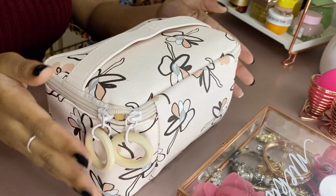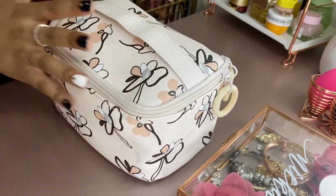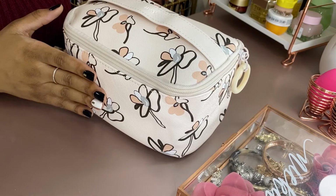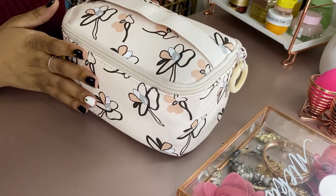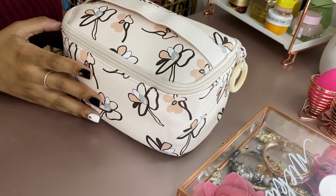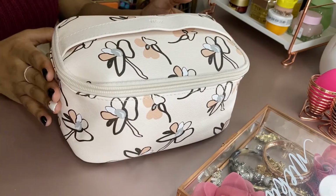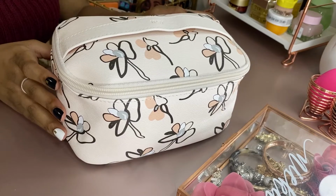Alright guys, so this is the bag, super cute bag. I got it from Ipsy. I think it was one of their spring bags. I absolutely love it. I usually get a lot of these bags once a month, so I tend to put them to good use. In this bag, I've stacked and organized my meds for my current frozen embryo transfer.